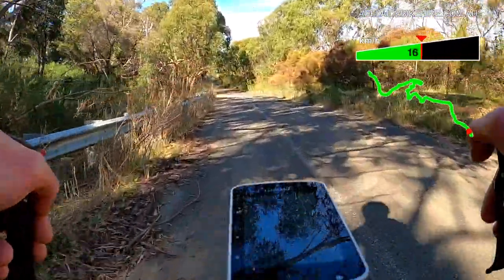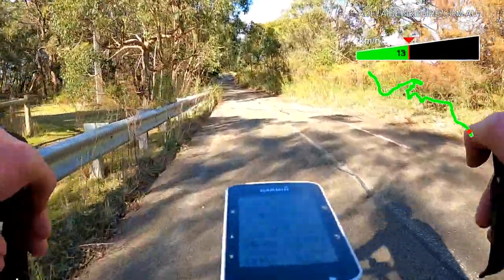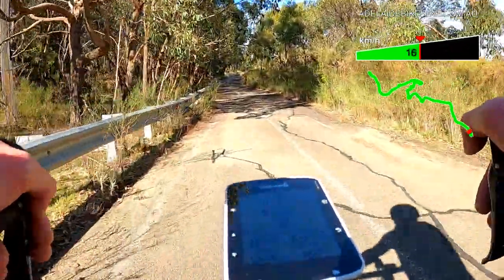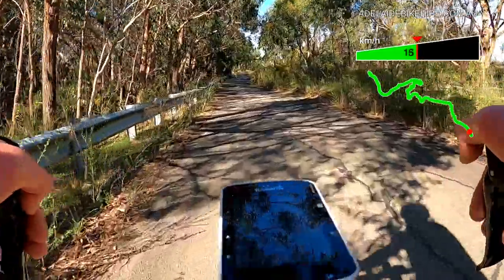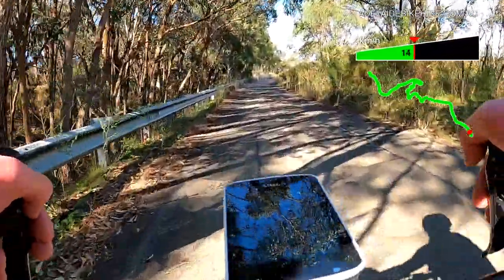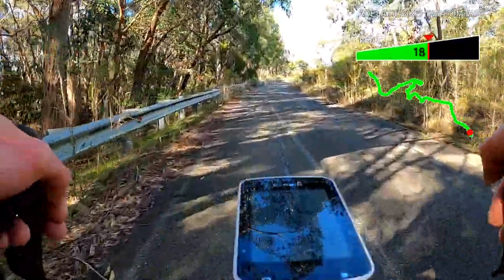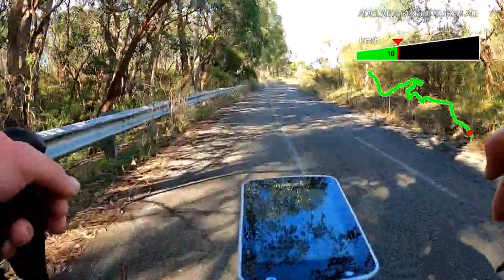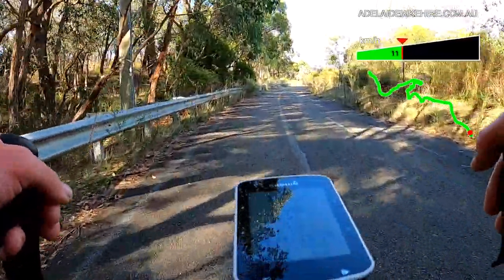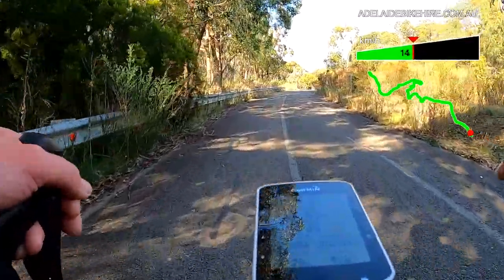Don't know if you just heard the kookaburra laughing just then. There's a few up here. So this is the last little 20 metre climb, and then we have the Bollards, which you can just see now.